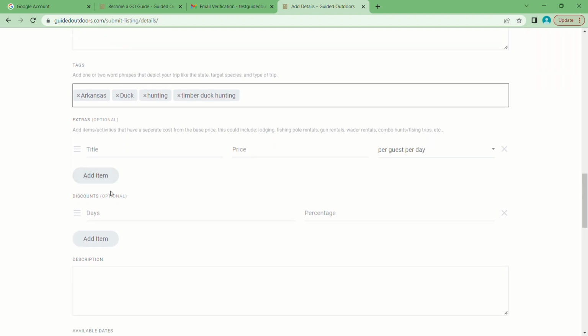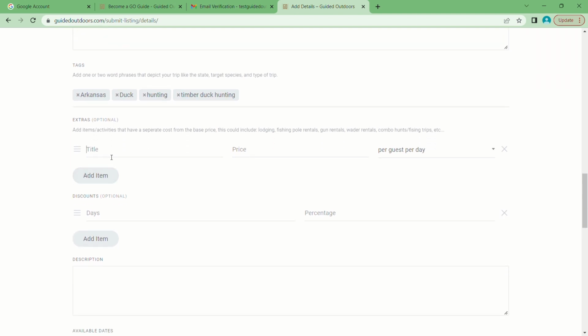So let's see. So this is extras. We'll do lodging. We're gonna do $10 a night, and this is per guest per day. You can also change it to per guest, or per day, or per booking. Per booking would be like if you wanted to rent out a whole cabin for the week or something, and it was just included in the booking. You would do just a one-time fee of per booking. But you have all those options. The default is per guest per day.